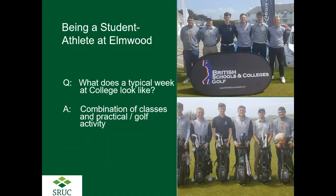Being a student athlete at Elmwood involves obviously the coursework, so the timetable classes. Typically in a normal year, an HNC, HND student would be in class for about 15 or 16 hours of face-to-face time direct with the lecturers. The NC's a couple of hours more than that. And the way that the timetable runs is a combination of practical and theoretical delivery, and then we combine on top of that the continuation of developing our young students as golfers. So we try and structure the week so that there's practice time built into the week.